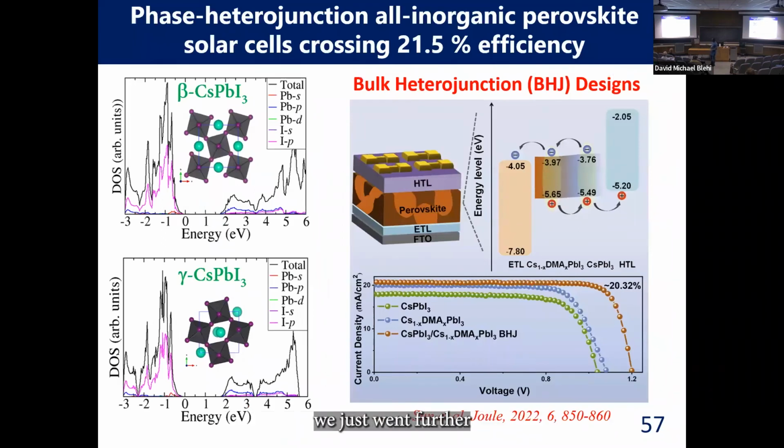And lastly, we take this work further and say now, we saw this piece of paper, very nice, decent work where they now form a heterojunction. So they synthesize the same material, but now they form a heterojunction by doping in an organic molecule again. And the thing is that organic guys easily break down, so we want to stay with all inorganic. So what we then did is, what if we have polymorphs of this material? It can come in the beta phase and gamma phase.